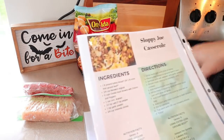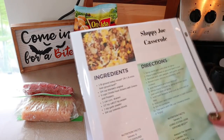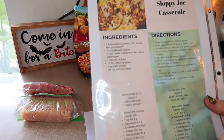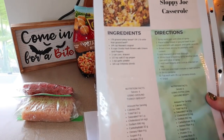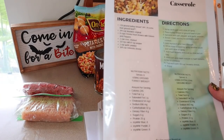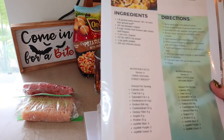And the other thing you can use is 3/4 of a cup of Velveeta shreds. What I usually do is just top each serving with 1/8 of a cup of the Velveeta shreds, but I'm not going to be doing that today. I'm actually not going to be putting cheese over the top of them this time. They're just as good without it, and it will also save you a point.